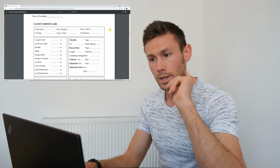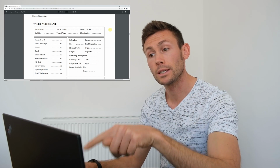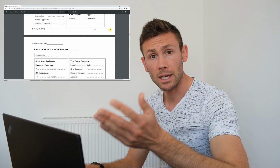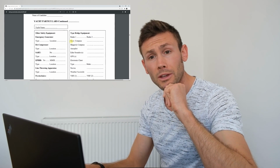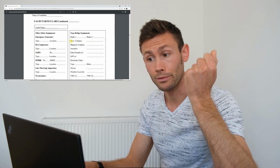Pages 20 and 21. Same again. You've got to have these for every single yacht that you worked on if you've got signatures for them in the book. And this is just good stuff anyway. Like, you should know this stuff, especially if you're going to be standing as a lookout on the bridge. You want to know what type of bridge equipment the yacht has, the types of radar it has. Does it have a gyro compass? Maybe not. The vessel I work on doesn't.